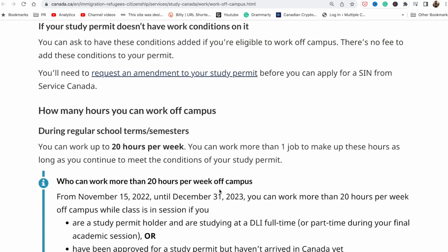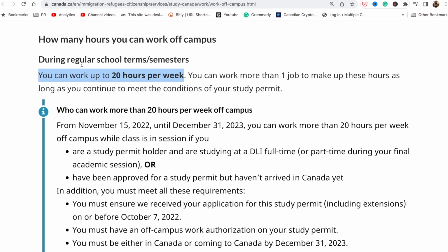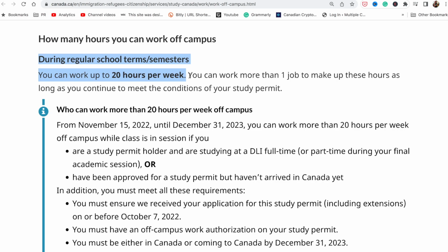And here there is a restriction. You can only work up to 20 hours per week during regular school term or semesters. And the great thing is, it says here that yes, you are allowed to work more than one job to make up these hours. So if you have one job where you work 5 hours per week and another job where you work 12 hours per week, that is still below the 20-hour per week limit.